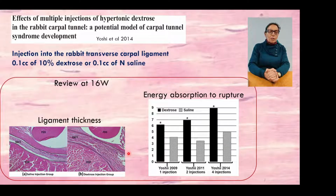So the first of the studies that I'm going to present is one published by Yoshii in 2014. He also published in 2009 and 2011, where he took the transverse carpal ligament. He injected the transverse carpal ligament of rabbits on each side of the rabbit. On one side, he injected 10% dextrose, only 0.1 cc, and on the other side, he injected 0.1 cc of normal saline. And 16 weeks later, he reviewed these under the microscope, and he showed that the ligaments that were injected with dextrose were much thicker than the ones that were injected with normal saline.